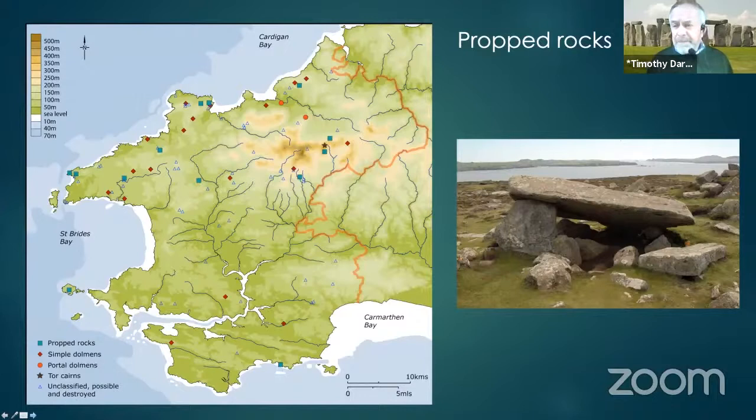These are another group, or one group, which is being relatively recently recognized for what it is. And it's all about the stone. There may be burials underneath, but it's all about the stone above. And the same applies to the next group. Next slide, Luke.